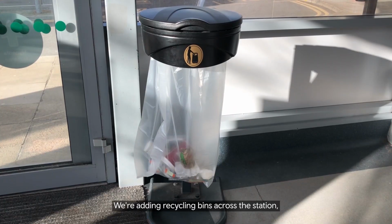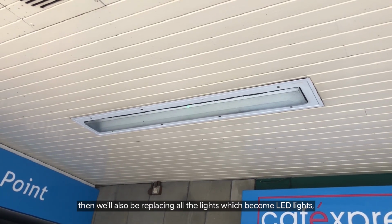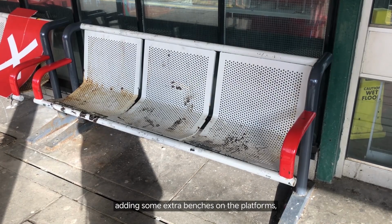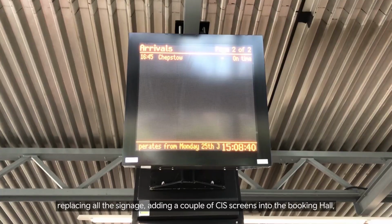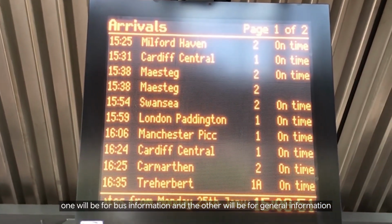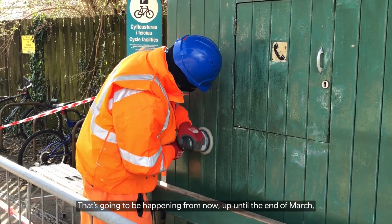We're adding recycling bins across the station. Then we'll also be replacing all the lights, which will become LED lights, adding some extra benches on the platforms, replacing all the signage, adding a couple of CIS screens into the booking hall. One will be for bus information, the other will be for general information to enhance what we already do with the train information on the station.